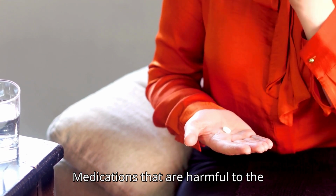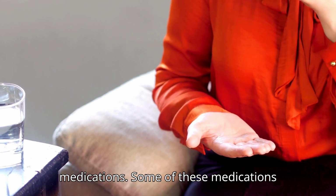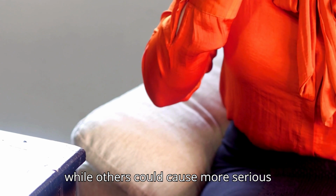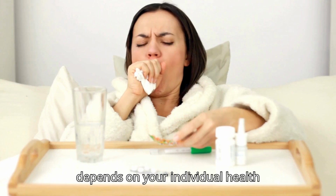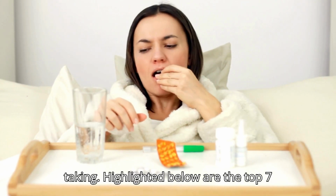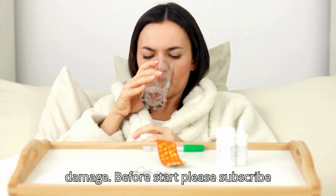Medications that are harmful to the kidneys are called nephrotoxic medications. Some of these medications only slightly worsen kidney function, while others could cause more serious injury. Your risk for kidney damage depends on your individual health conditions and the medications you're taking. Highlighted below are the top 7 drugs that have been linked to kidney damage.